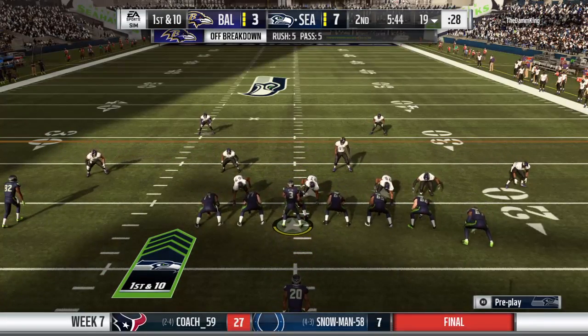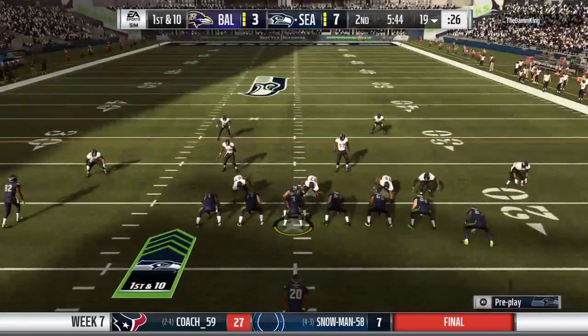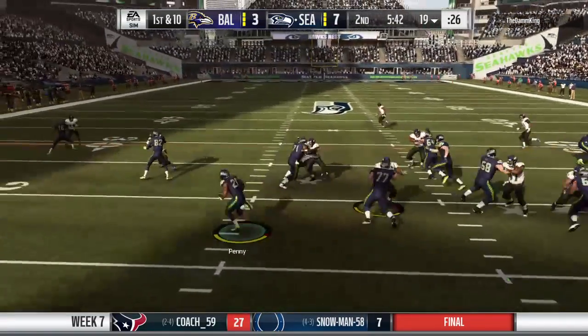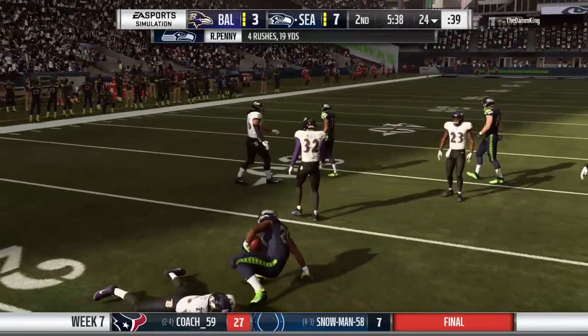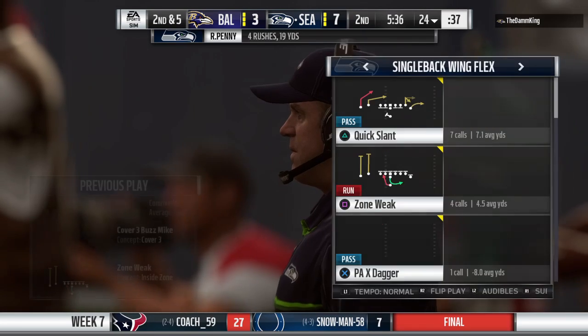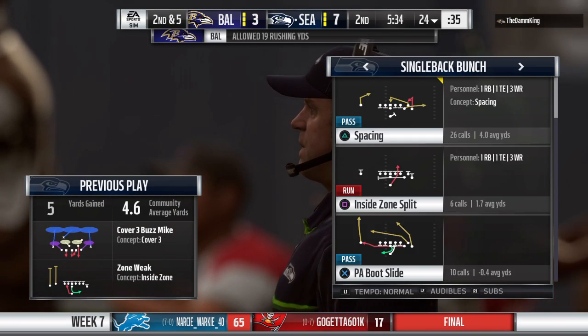Wilson and the Seahawks take over now, 1st and 10 at their own 19-yard line. They'll start on the ground. It's Rashad Penny, and he'll power his way up near the 25. Give him 5 on the carry there, and it'll be 2nd down.